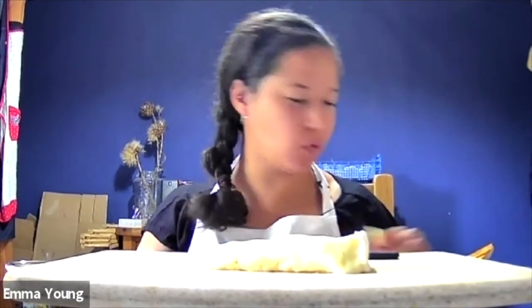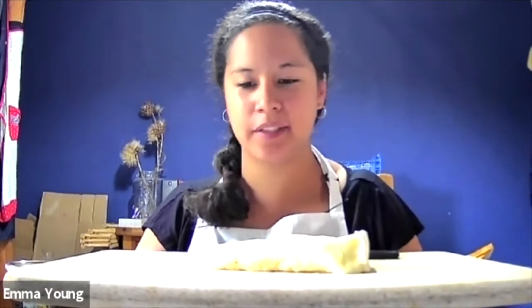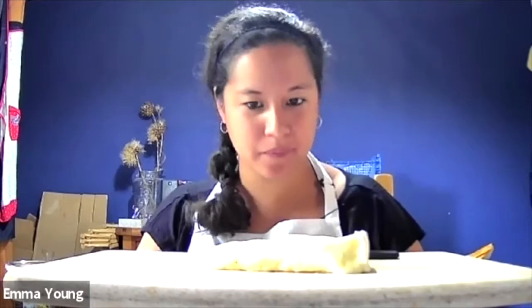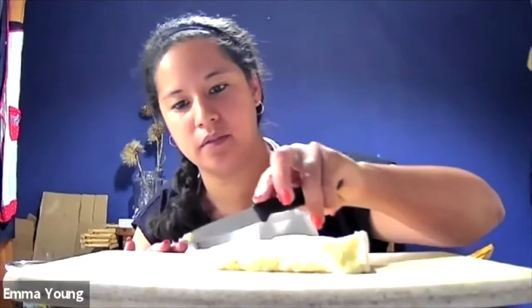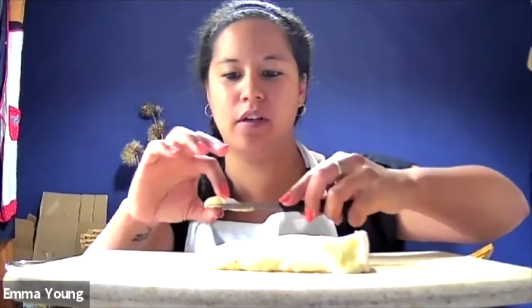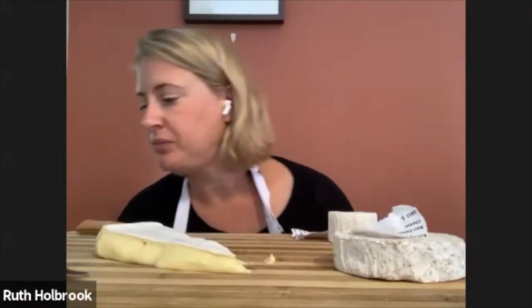Texture-wise, it's what I'd expect from a brie style. The rind has got a tiny bit of a chew on, but the paste is lovely, really unctuous, quite custardy. It's really silky, isn't it? The rinds have a little bit of chew, a little bit of thickness, but still break down really well. Absolutely. I don't think the chew is detrimental to the overall cheese itself. No, I agree. It's very pretty, actually. It is, yeah. It's very photogenic.